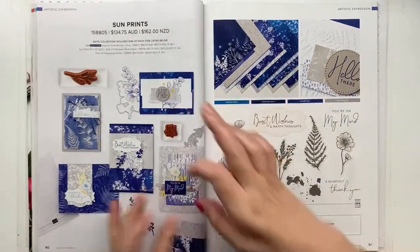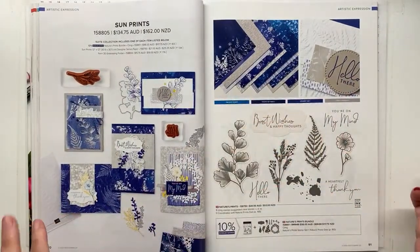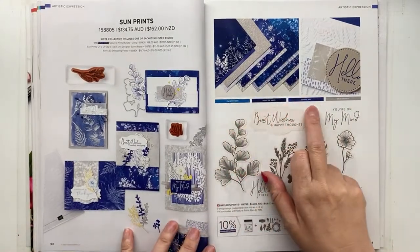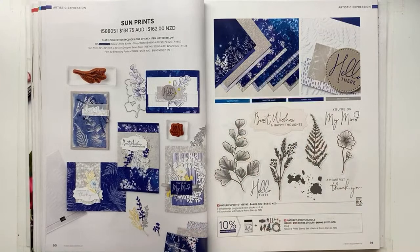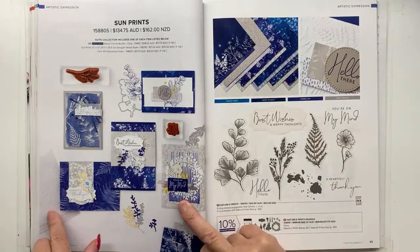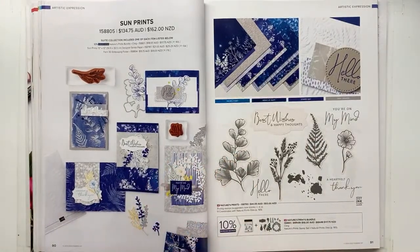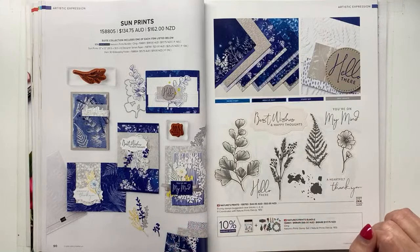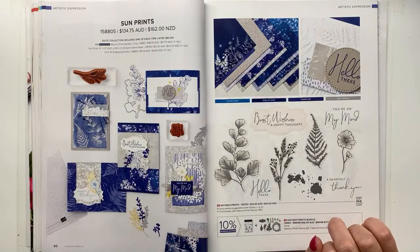Our next suite is Sunprints. If you are a blue girl, this one is for you. Pacific Point, Night of Navy, Starry Sky, Grey Granite. Now, you get the Fern embossing folder with this, as well as the stamp set and dies. I really love the sentiments in this, but I haven't bought the stamp set. I've got the paper, I haven't bought the stamp set.